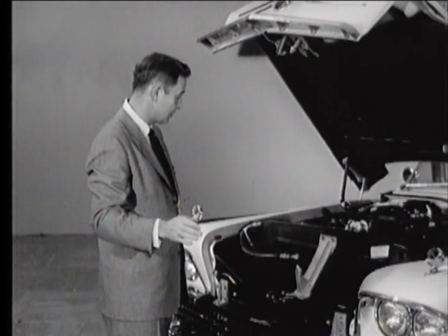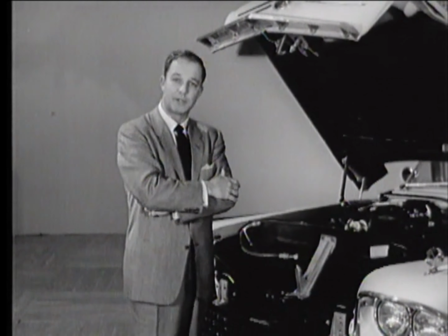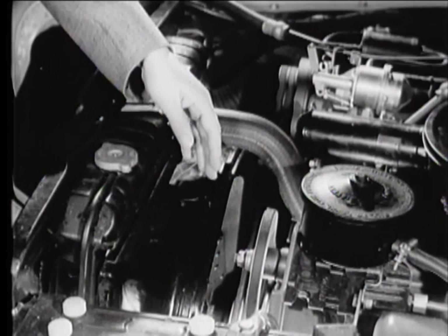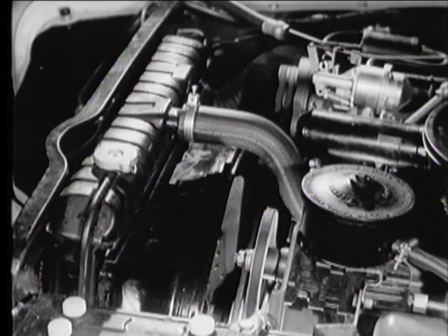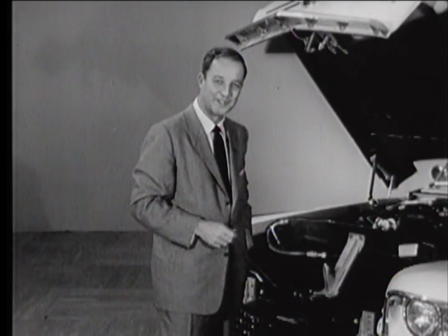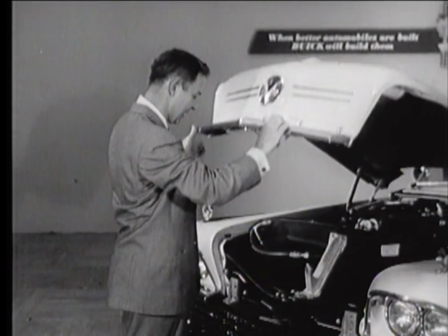Now then, if you happen to come across a technically minded prospect, he'll be interested in this complete radiator fan shroud. This increases the efficiency of the fan. That means the cooling is more effective. And of course, you'll take a look at the B12,000 engine. One look at that, and you just can't wait to get out on the road and try the Buick for power. Is that right? All right, that's that part of the story.